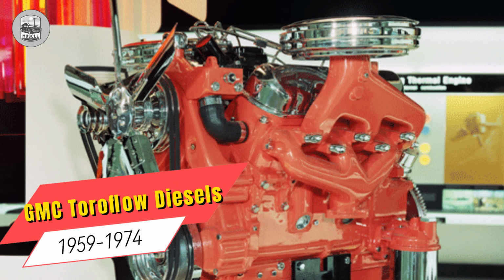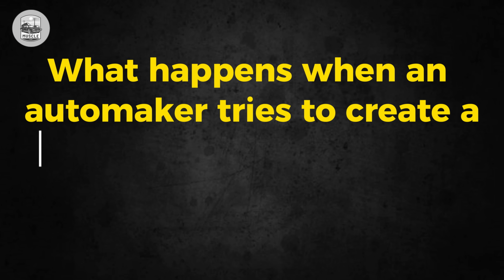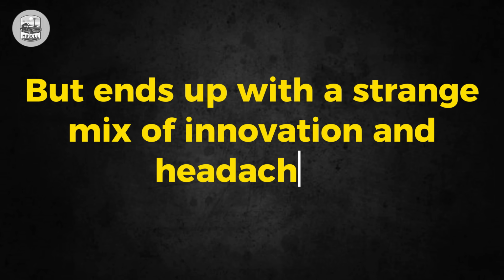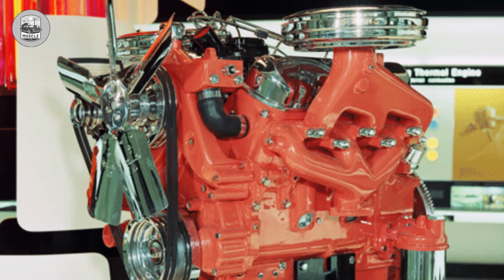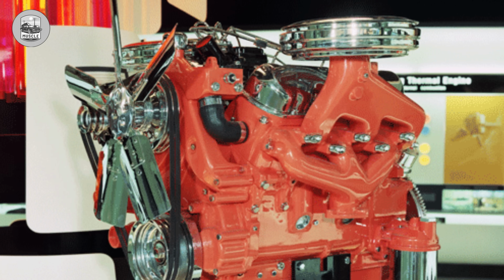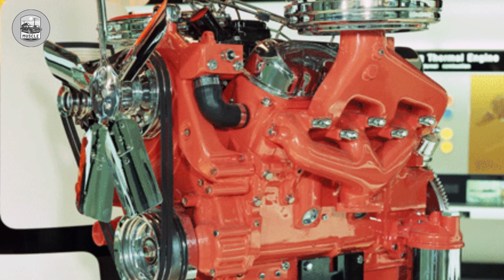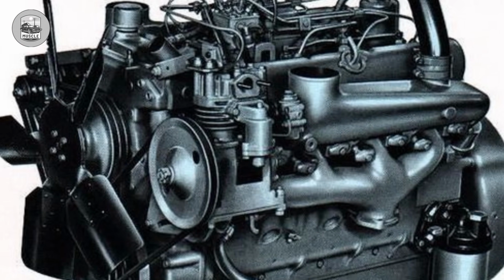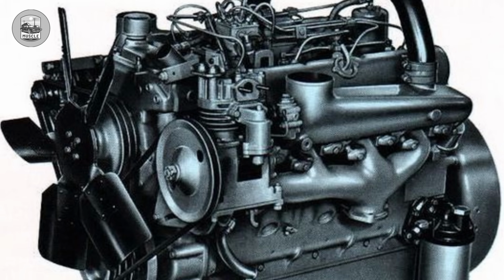1959 to 1974, GMC Toroflow Diesels. What happens when an automaker tries to create a diesel engine for medium-duty trucks, but ends up with a strange mix of innovation and headaches? Enter the GMC Toroflow Diesel. Produced from 1959 to 1974, the Toroflow was an ambitious attempt by GMC to offer a low-cost, 4-stroke diesel engine that could fill the gap between gasoline engines and the expensive, noisy 2-stroke diesels from Detroit Diesel. But while it had promise, it didn't quite live up to expectations.